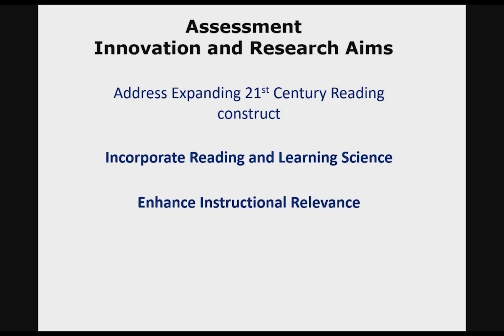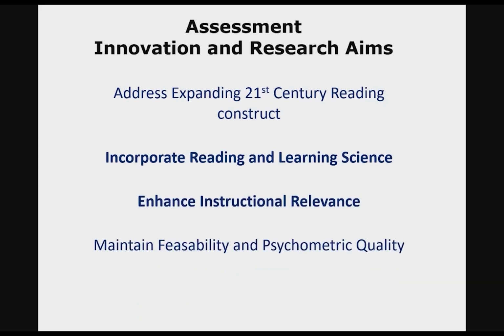A different way I describe this is to say, well, we had to address this expanding 21st century reading construct. But in doing so, we wanted to incorporate reading and learning science into the designs, therefore enhancing instructional relevance, and then maintain the feasibility and psychometric quality. So in this talk, I'm focused on those 2 middle pieces. What does the reading and learning science say? How can that be used to enhance instructional relevance?